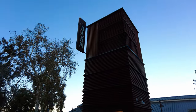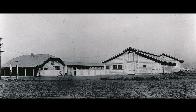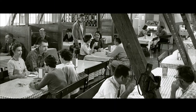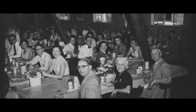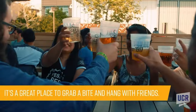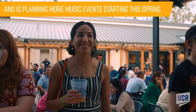Then I had to check out the barn. The barn was built in 1917 as a working barn and horse stable from the days of the Citrus Experiment Station. The barn was incorporated into the university in 1955 as a dining and music performance venue. Then they renovated in 2018, resulting in the current version of the barn.